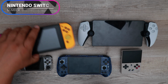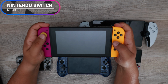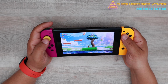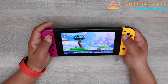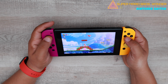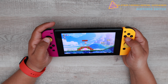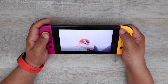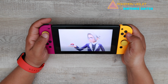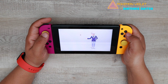Now, let's talk about the number 3 device on my list, the Nintendo Switch. While it's not strictly a handheld, its hybrid nature makes it a versatile choice. The Switch offers a vast library of exclusive titles and a strong online community. Plus, the ability to play on a TV is a major factor. The Switch has been the king of handhelds since its release back in 2017.